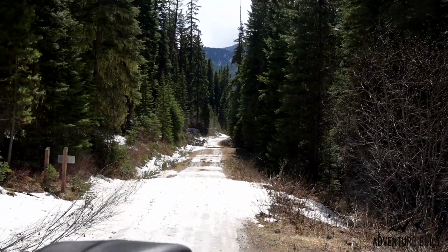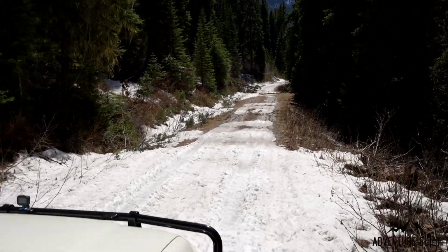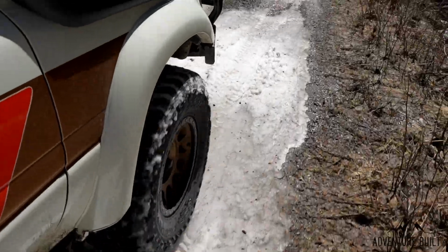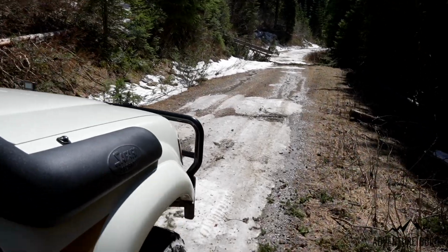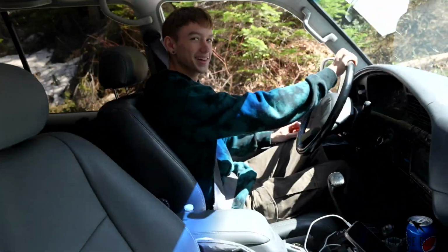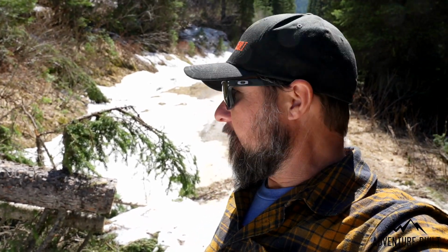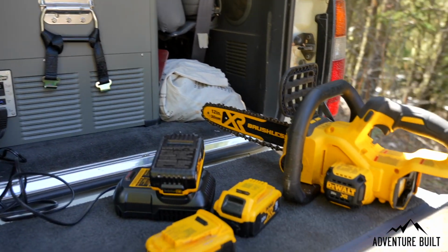Don't kill me. We came across this tree right here, and it's not necessarily blocking the trail. They obviously cleaned it off for the sleds when they were coming through over the winter. But you know what? The Forest Service trucks, they're a lot bigger. We're out here. We're getting turned around anyway. We might as well take care of it because it's fun.